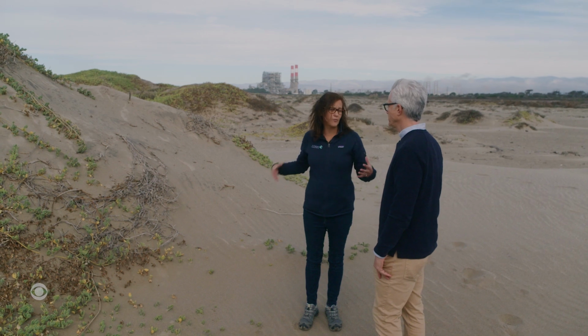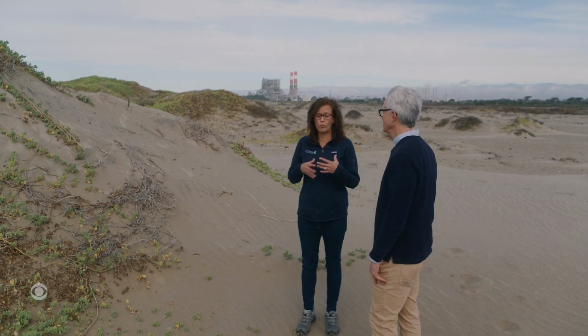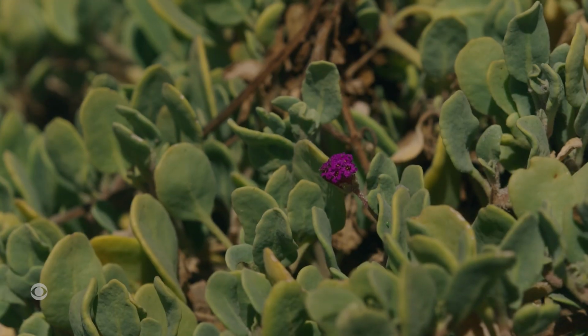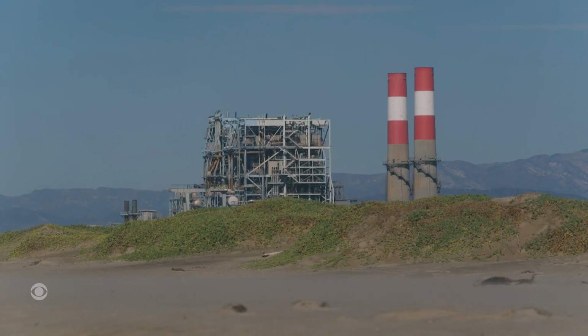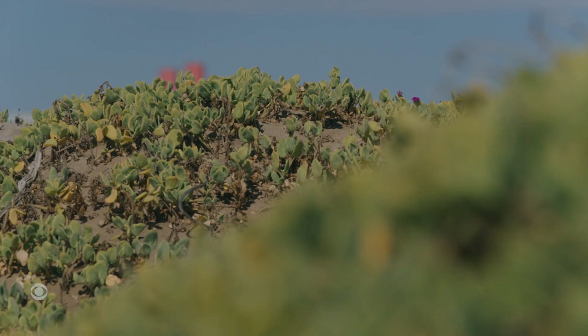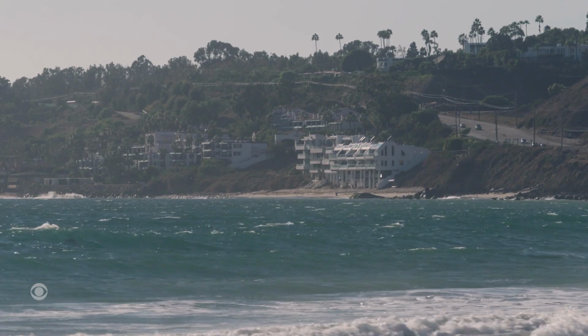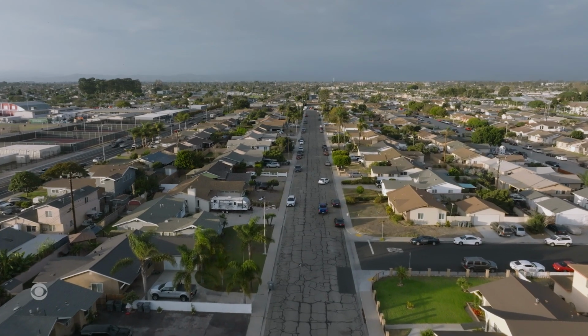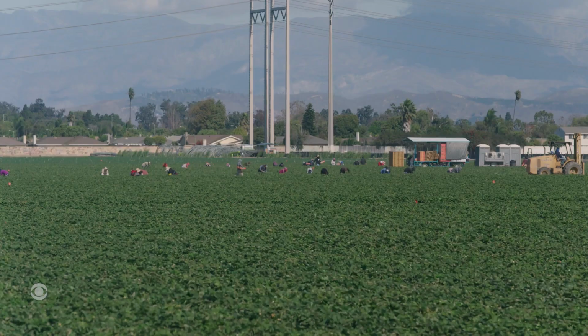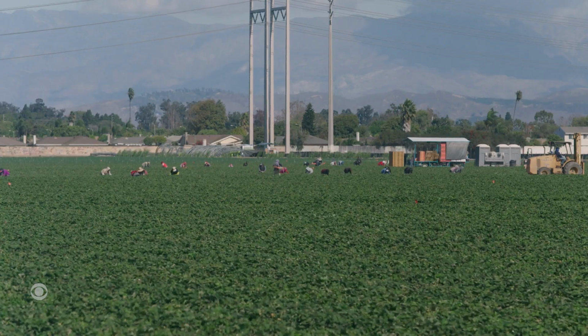When California was developing, we built right up and sometimes on top of dunes and lost that natural protection. And so part of what we're thinking about here in California is where could we make space to restore nature's protection. And this isn't just about saving fancy beach houses. In Oxnard, expanding these natural defenses will also protect the largely working class community that lives closest to the dunes.